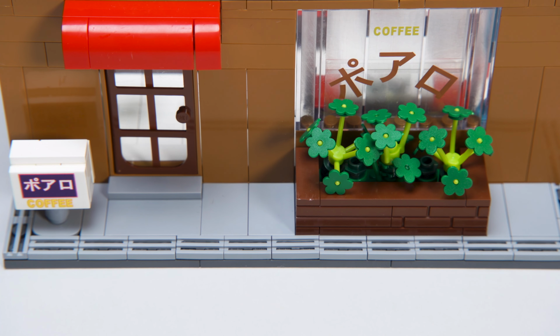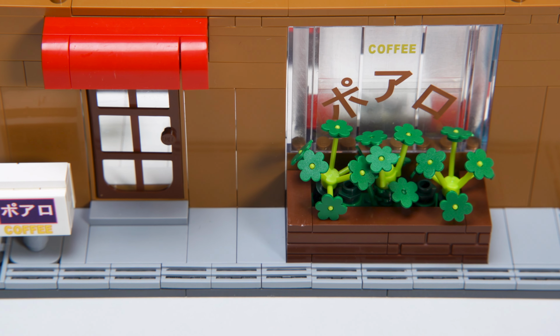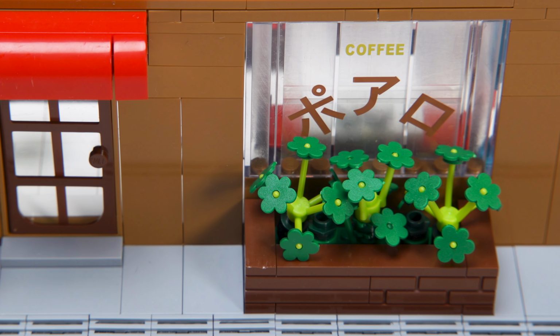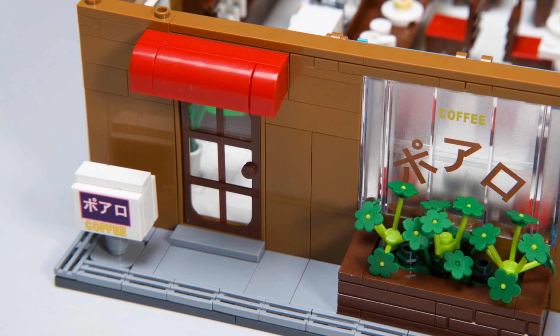Plain. So you have a small sign by the door that says coffee, and that's just the name of the place. Got this nice printed, sanded look of the window here. Coffee shop again. And the flower bed looks pretty nice, and a little awning here above the door. That's it for the front.